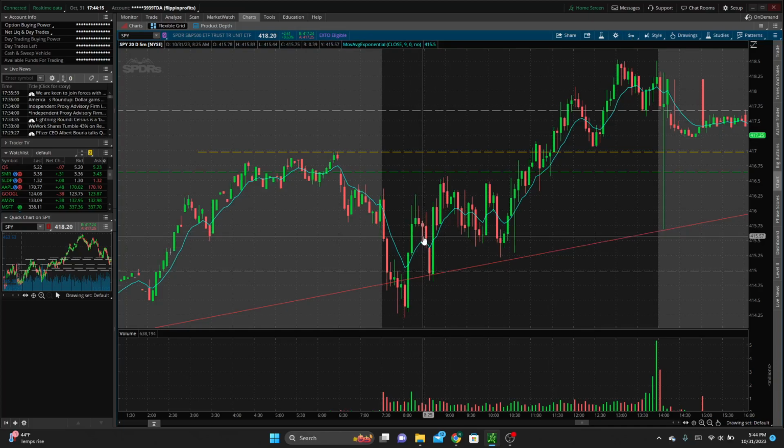Fundamentally though, there's two things here. We did get a hammer candle on higher volume off the EMA.